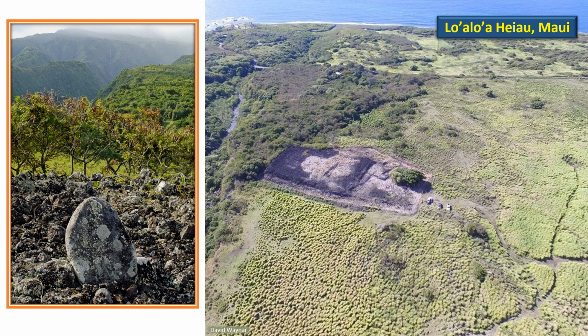Heiau is simply just a temple to the ancient Hawaiians, so it can be arranged from one megalithic stone in upright position to a large platform made up of manageable stones, though some are very big.